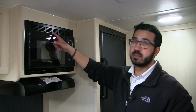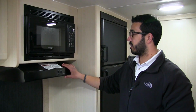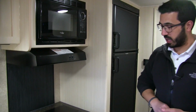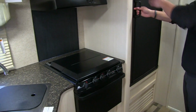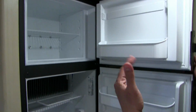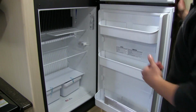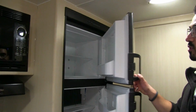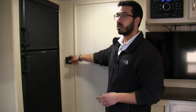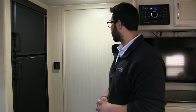Moving over a little bit is your microwave. Beneath that, your hood with a light and fan. Little decorative backsplash there too. So you move over a tiny bit, you get into the Dometic fridge freezer combo. You can see you have sufficient space there. This unit does run off both propane and electric and also has automatic switchover. On the back wall here is your thermostat, nice and easy to control. And then this is the door into the bathroom.